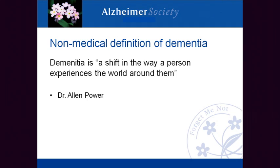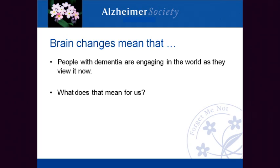But this is the piece that you need carried forward, and it's the non-medical definition of dementia. Dementia is a shift in the way a person experiences the world around them. Many people say that. I'm attributing it to Dr. Alan Power. He's written a book, Dementia Beyond Drugs. He was our guest speaker at Allies last year. So non-medical definition of dementia, a shift in the way a person experiences the world around them. It's due to all those brain changes. So people with dementia are engaging in the world as they view it now, as they interpret it and process it, not as we do, but as their damaged brain does.